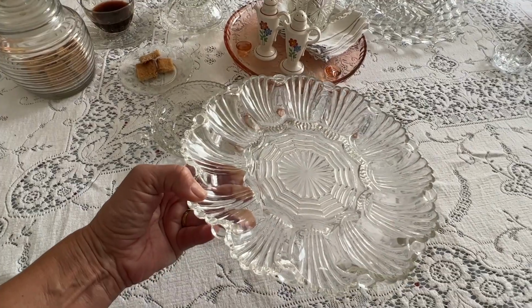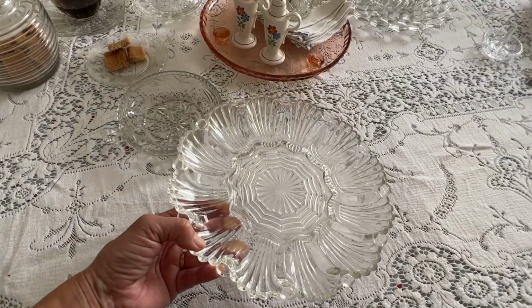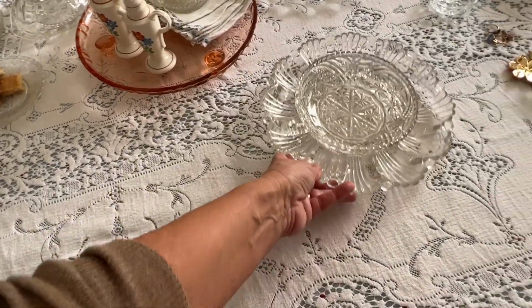This I thrifted a couple years ago for about the same, $1 or $2. It's a heavy glass oyster dish, and I had a mind to use it for things, but I think I may end up listing it. I haven't really been using it.